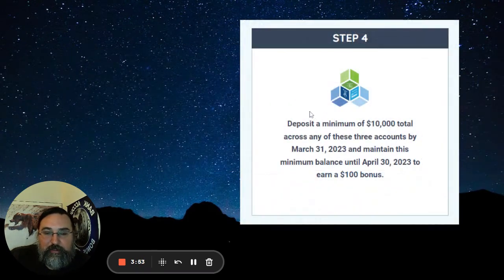And then step 4 is if you deposit a minimum of $10,000 total across any of these 3 accounts by March 31, you're going to snag another $100.